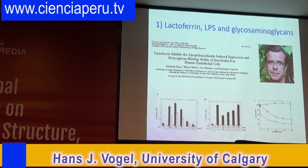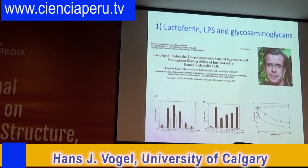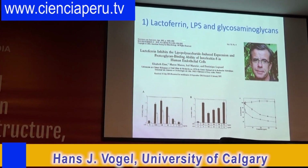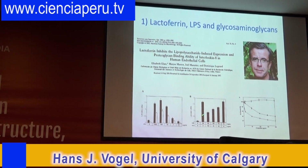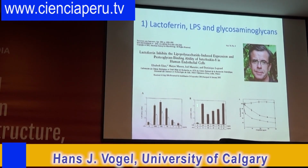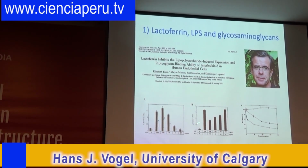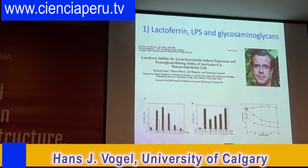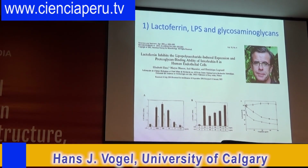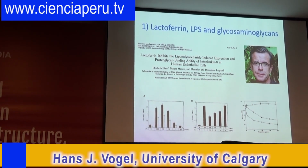So this is a paper, one of my favorite papers in the field, from Dominique Legrand, who used to come to these meetings very regularly. And Dominique showed in here two important things. One, that if you bind LPS, you can actually overcome that. You can see that here. When you add lactoferrin, you can overcome part of the expression of this particular cytokine by adding more and more lactoferrin. The plot runs in this direction, so this is where the most lactoferrin was added. So clearly, you can suppress the immune system because the activation that normally goes through LPS and the toll-like receptor and all that is inhibited.